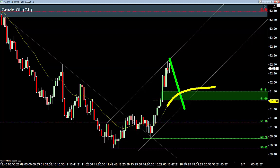That is a gift right now as far as I'm concerned, because you're going to have sellers that will try to sell off that pullback. The market's way too bullish at this point to be selling this market yet, not until they can take back control.